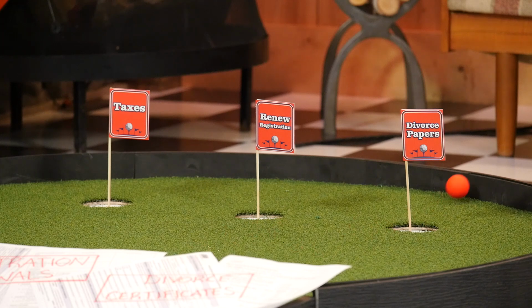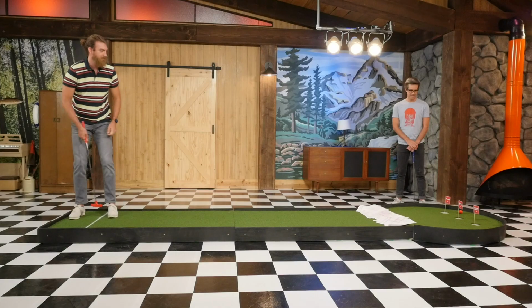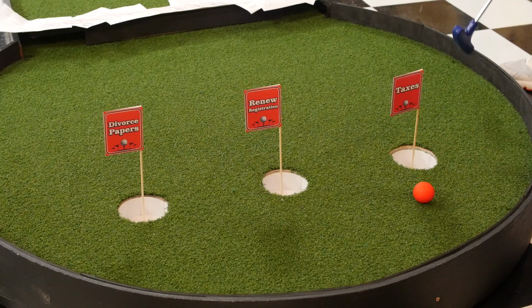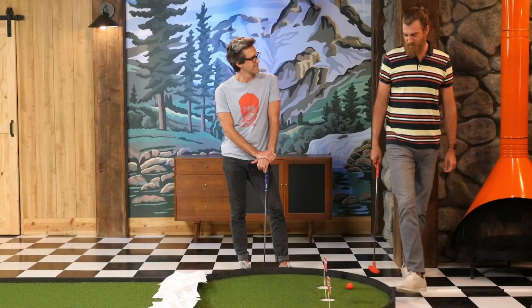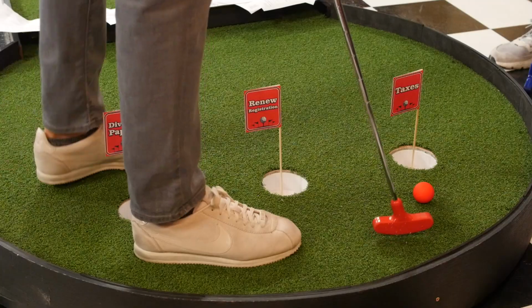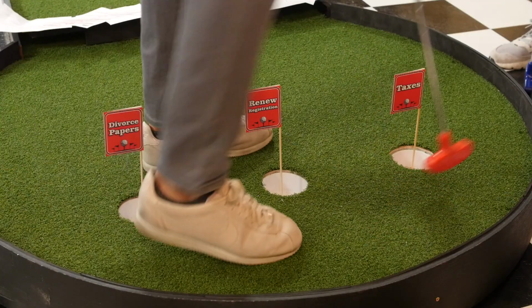Ooh. Whoa. Woo. Oh, see, now going. Is fate calling you over here to taxes? Divorce papers is too far at this point. So I'm going with fate. It didn't work last time. Let's see if I can get it in there though. Go gentle. Taxes. Okay. I went taxes.